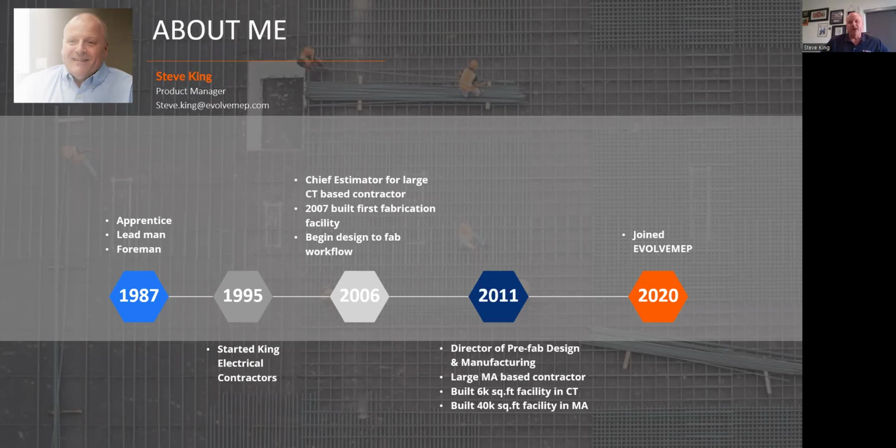In 2020, I joined Evolve to begin building our cloud-based products in the shop platform, and really trying to develop digital workflows that I didn't have back then. In fact, in 2006, there weren't any real programs that we could use to help us out, except your standard Excel sheets and those types of things. But that's why I came here: to build our cloud-based products and try to move the industry forward as best I can. So that's a little bit about me.